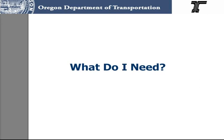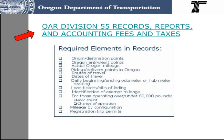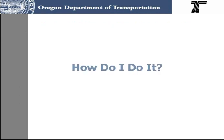Now, what records do you need to keep? Use this link to see a complete list of requirements for highway use tax reporting. Here's a checklist of the elements. We'll talk about all of these requirements. How will you collect and record all of this information?